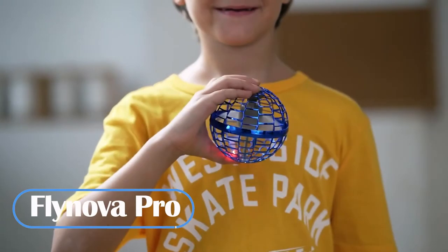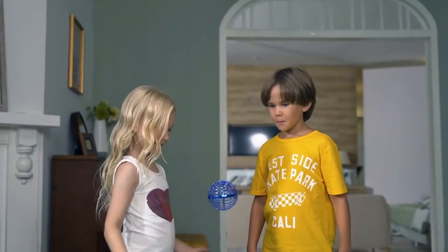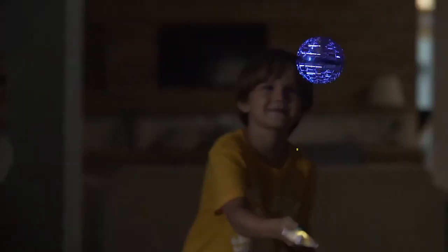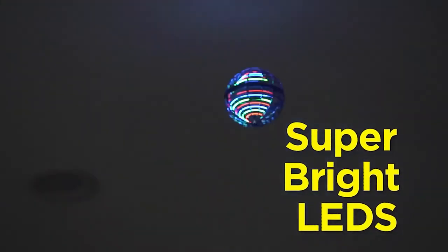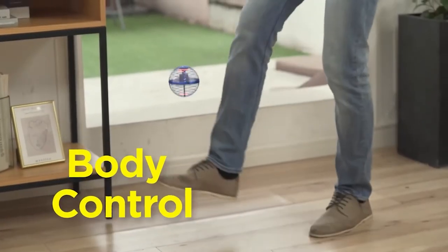Flynova Pro. Boomerang spinner with endless tricks. This gadget can entertain you for hours. The Flynova Pro is a motorized flying spinner that does various awesome things like float, glide, and climb through the air. And it's safe for children to use and play with it.